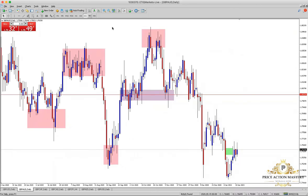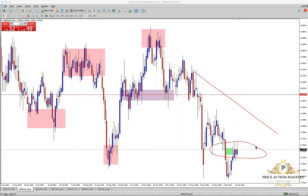Okay, next will be GBPAUD. Based on this trend, it's really clear it is a downtrend. So I'm going to look at somewhere around here and wait for my confirmation to have my short trade. If there's no confirmation, there's a potential for the market to retrace up to this level and drop again.